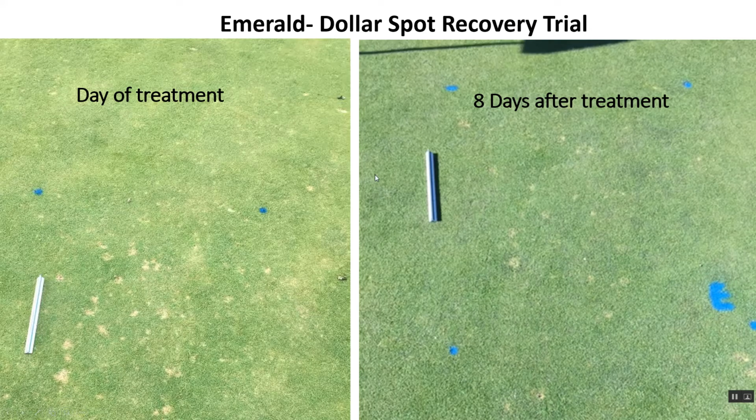Okay, this is a little bit of recovery work that we did do. I just want to emphasise here, this was not a replicated trial in any way. Essentially, we just left a plot untreated on a green to show dollar spot. There was dollar spot across the whole rest of the course as well, but we just wanted to see how recovery goes.